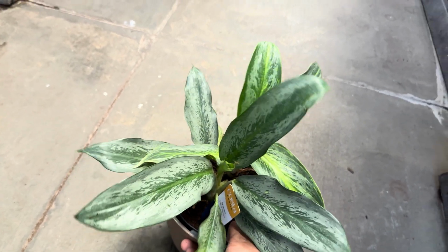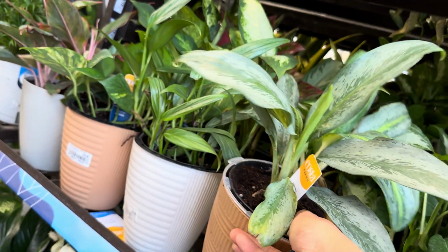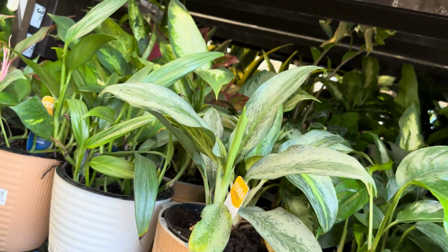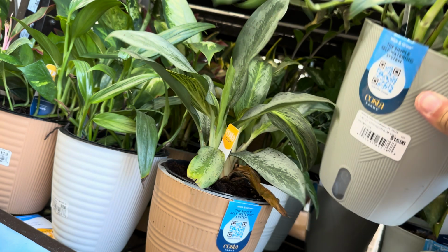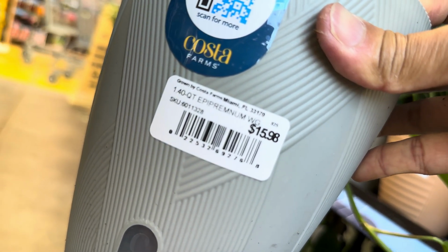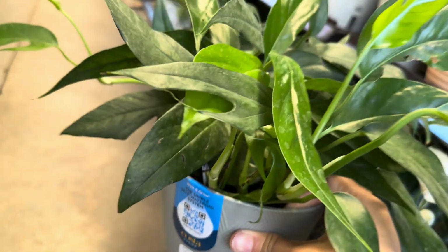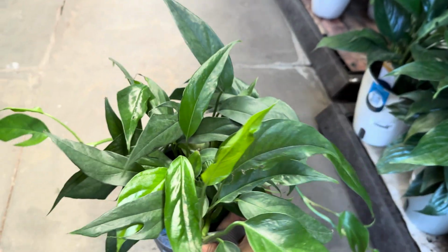Again, they are low light tolerant and they are drought tolerant. So for somebody like me that doesn't have as much time to water the plant, Aglaonemas actually respond better when you don't overwater them. They are susceptible to root rot. And you can see right over here we've got another Epipremnum pinnatum for $15.98. This is the Baltic Blue.